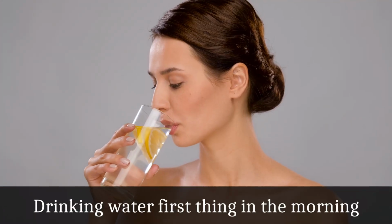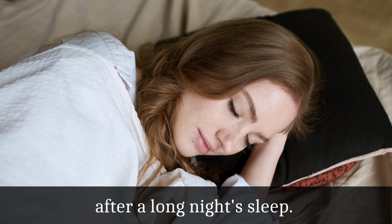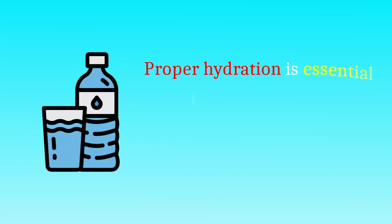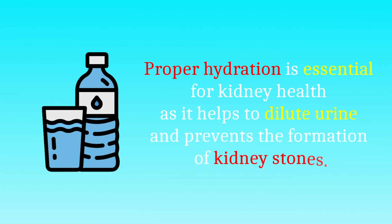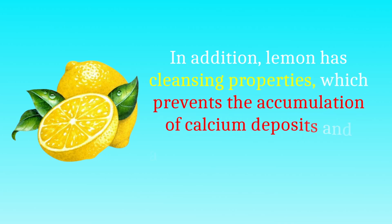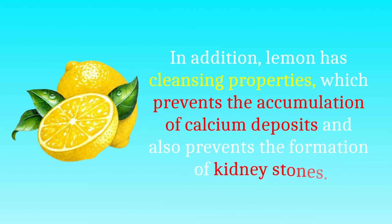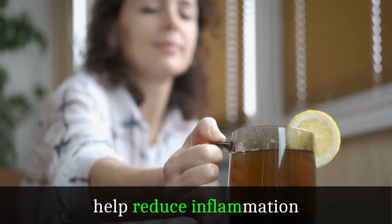Drinking water first thing in the morning helps to rehydrate your body after a long night's sleep. Proper hydration is essential for kidney health as it helps to dilute urine and prevents the formation of kidney stones. In addition, lemon has cleansing properties, which prevents the accumulation of calcium deposits and also prevents the formation of kidney stones. In addition, the antioxidants in lemon help reduce inflammation and support overall kidney function.